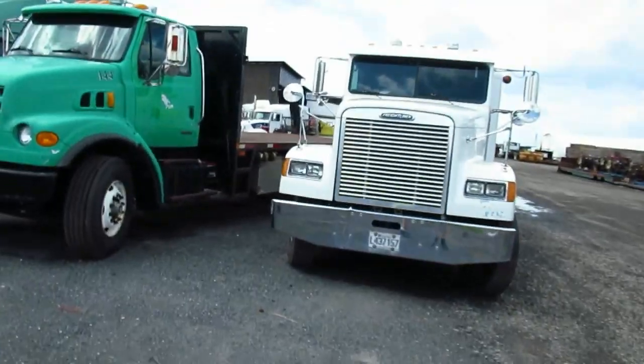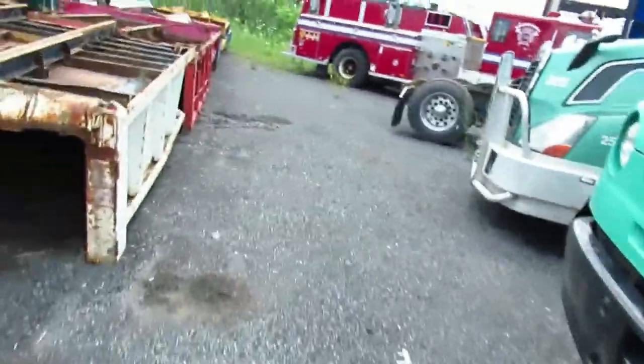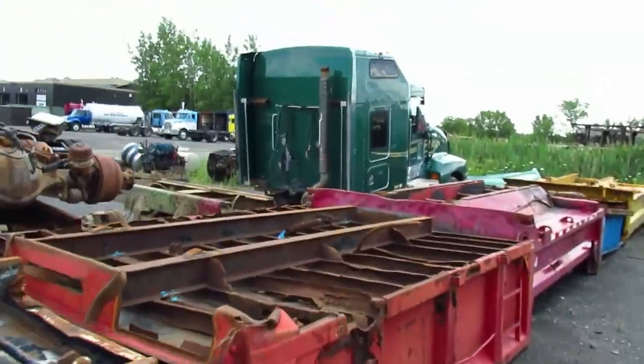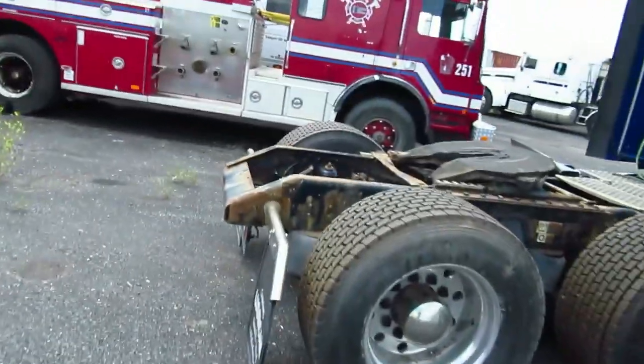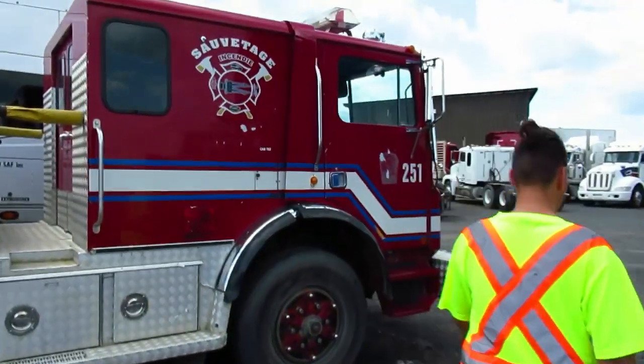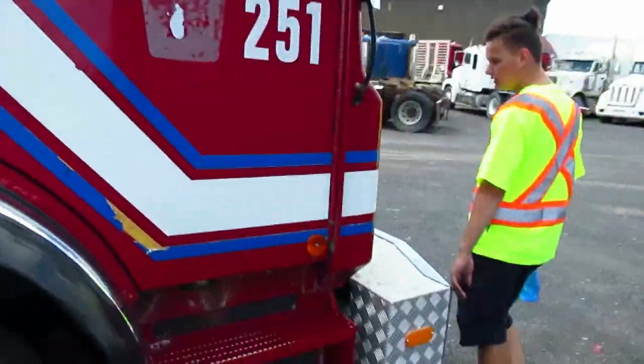Good old freight shaker. Actually, I think I'm seeing more with you here now than I saw with Simon 6 years ago, because I don't remember seeing all these trucks in the front here like this. Look at this. Oh, it's another Mack, I think. Good old Mac.